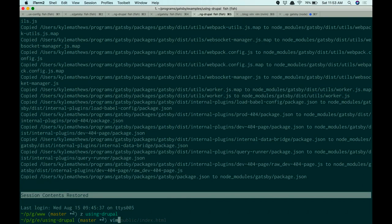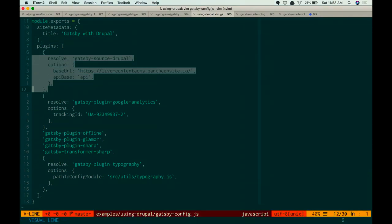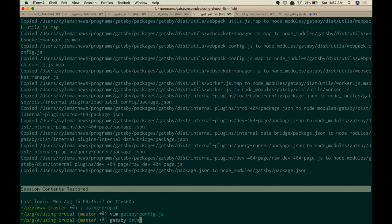Drupal. In the last one, the Markdown blog, we used something called Gatsby Source File System to pull in data from the file system. If we look at the example Drupal site, not surprisingly, we have something called Gatsby Source Drupal. It's pointed at a live Contenta CMS, which probably many of you know about. We're just pulling straight from their live demo to build this example site. So if we run Gatsby develop again, close that other one.